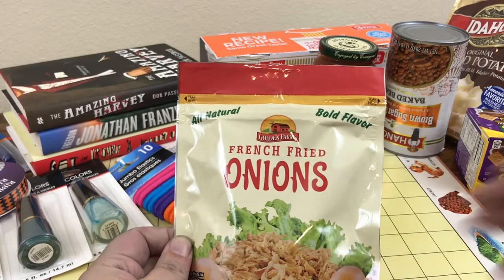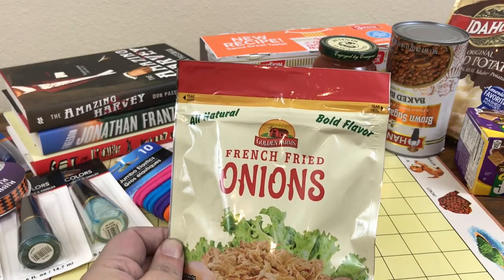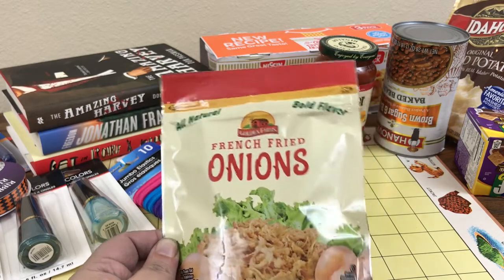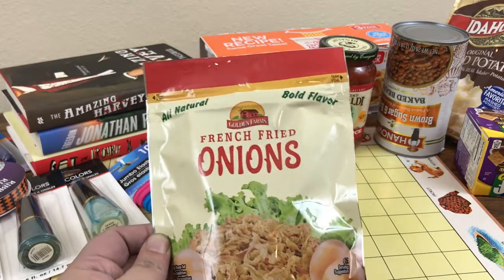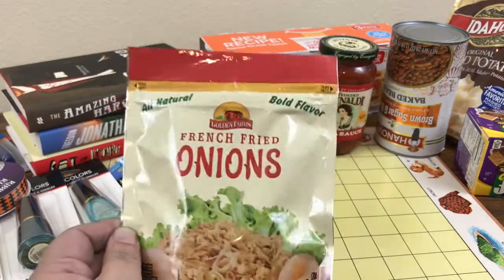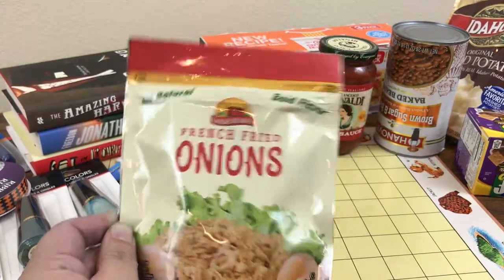This is also a repurchase for me. I always get the French fried onions when I find them at the dollar store. And of course I make green bean casserole. Sometimes I like to just eat them, quite honestly. So I picked up those.